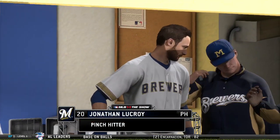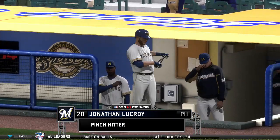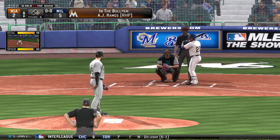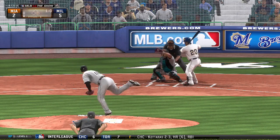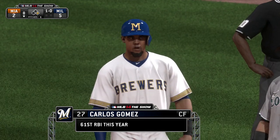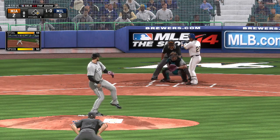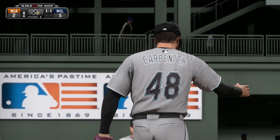Jonathan Lucroy will grab a bat and hit for the pitcher here. Number 20, Jonathan Lucroy. And that's high for a ball, 1-0. Marlins have some action in the bullpen now as a right-hander is up and throwing. And he fires in a strike this time to make it 1 ball and 1 strike. That thing's coming in there hot, 96 miles an hour.